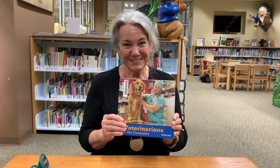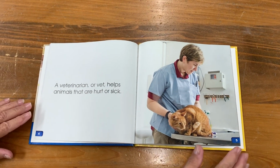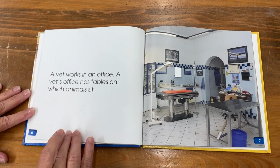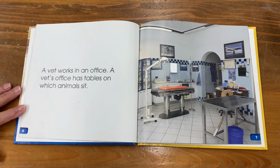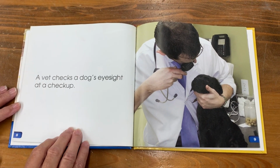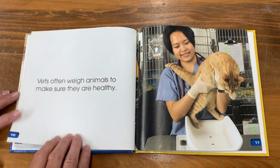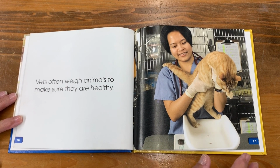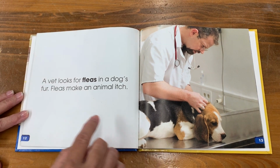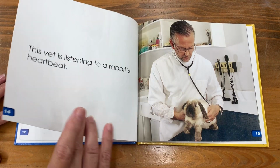Let's begin. A veterinarian, or vet, helps animals that are hurt or sick. A vet works in an office. A vet's office has tables on which animals sit. A vet checks a dog's eyesight at a checkup. A vet often weighs animals to make sure they are healthy. A vet looks for fleas in a dog's fur. Fleas make an animal itch.